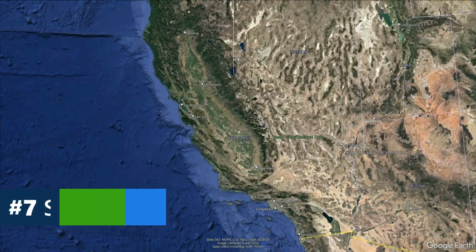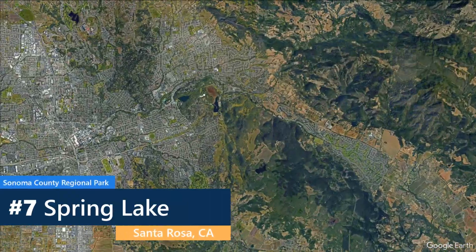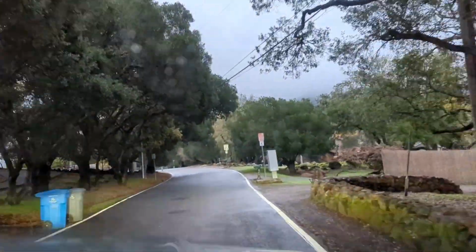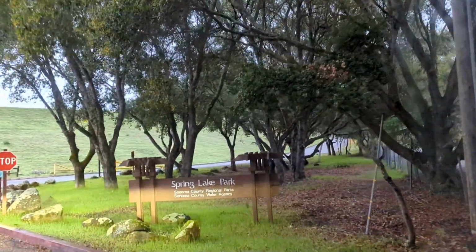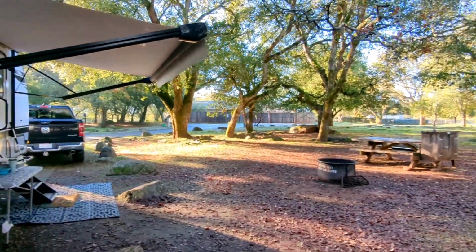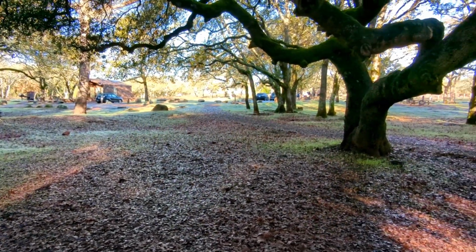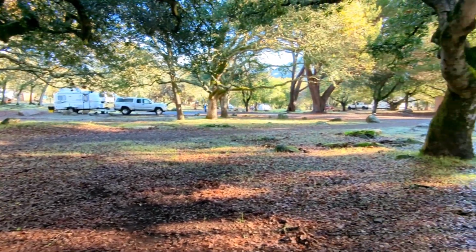So number 7 is Spring Lake Regional Park in Santa Rosa, California. Now, this campground does seem like it's right in the middle of a town. You actually go through a residential section to get to the campground entrance. But once you're in there, it's a beautiful campground and it does not feel like you're right in the middle of town. And although you do drive through a residential area to get to the campground, there are no crazy roads that you need to go down to get there. It's really an easy drive and easy to get to.